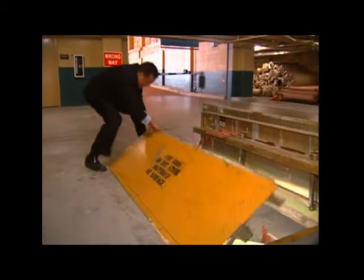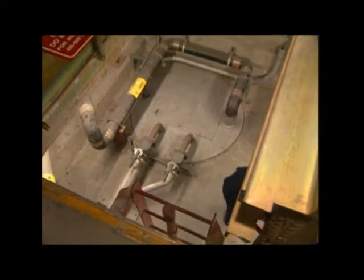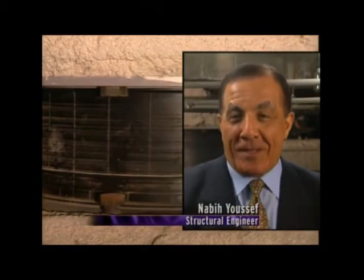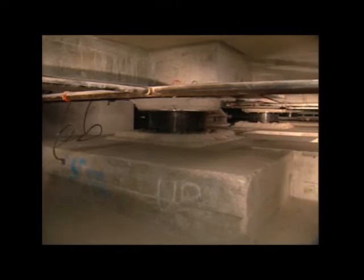Technology that is deep beneath the structure, accessed by a trapdoor in the parking garage. What was chosen was a new type of system where the building was basically placed on large rubber discs. Yeah, you can literally say we picked it up. It's hard to believe we can pick up such a chunk of a building. Yet that's what was done.